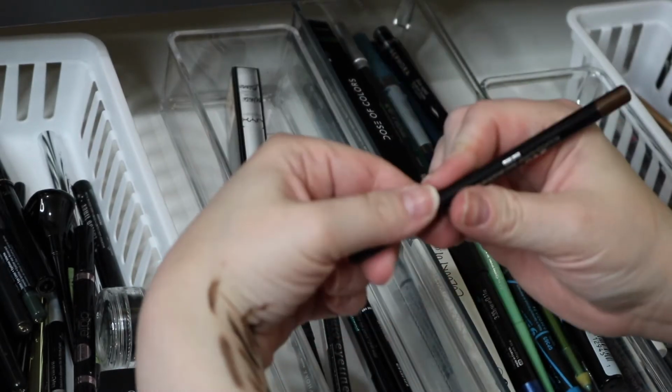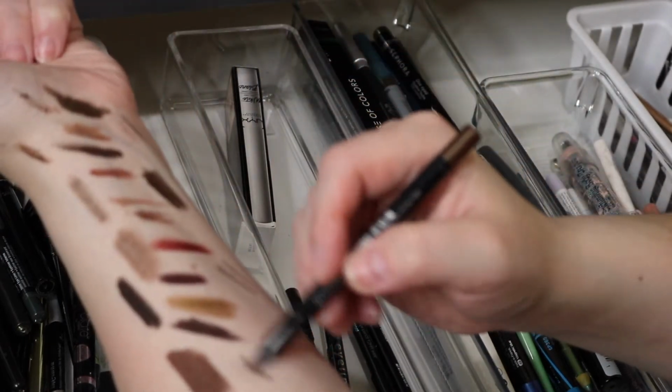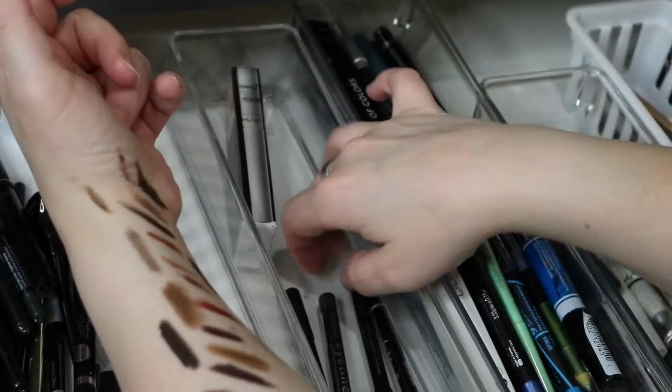Another Buxom one. This one is in Come Over. This one is absolutely stunning. Are you ready for it to just knock your socks off? This one has some glitter in it, and it is really beautiful. I haven't used it in a while, but I am going to keep that.